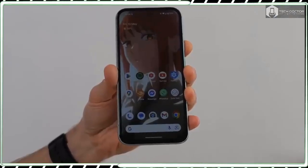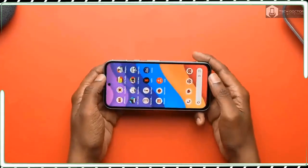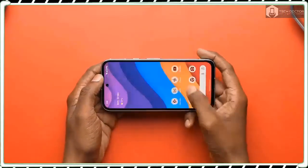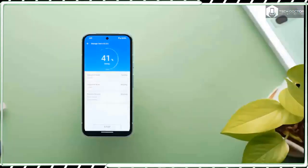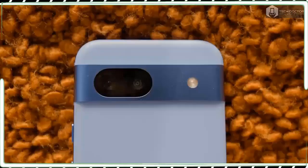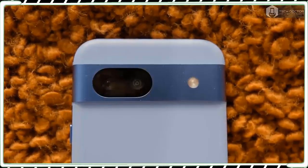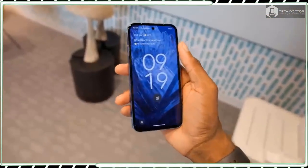Beyond these two changes, pretty much everything else about the Pixel 8a is identical, including the horizontal bar on the back of the phone that contains its cameras, and the USB-C port, power and volume rockers. I was hoping for Google to trim the bezels around the display a bit more. There is still a wider bezel on the bottom edge of the display.